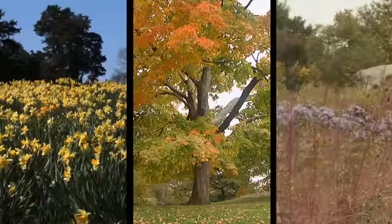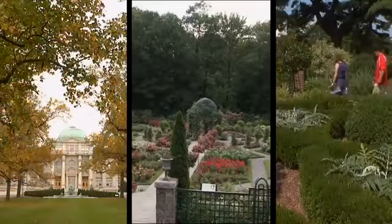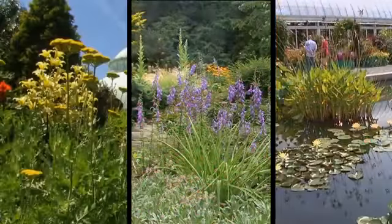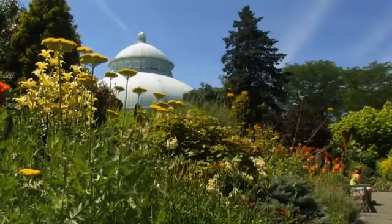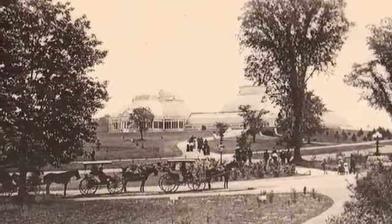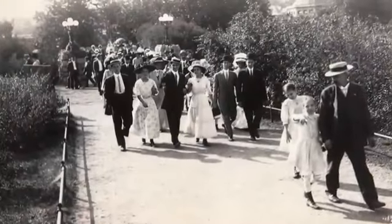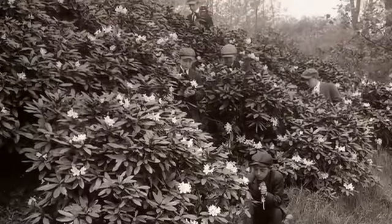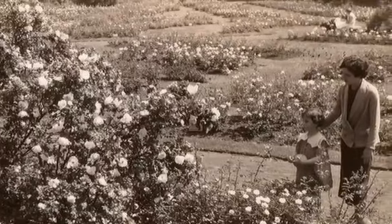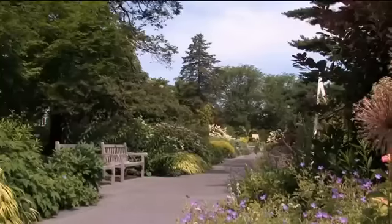Spanning over 250 acres, the garden is an oasis, as well as one of the great cultural institutions of New York City and a National Historic Landmark. For over 120 years, it has been a haven for city dwellers looking to escape urban life, finding refuge in the tranquility of nature. I think almost everyone loves nature. I mean, people come to the garden, they look for peace, for a place of no stress.